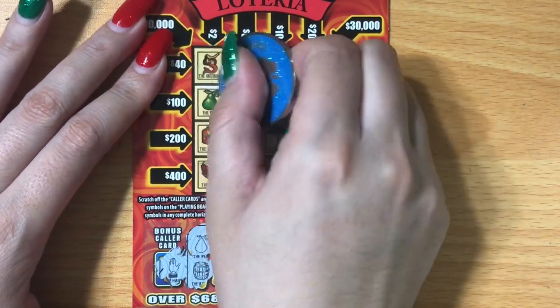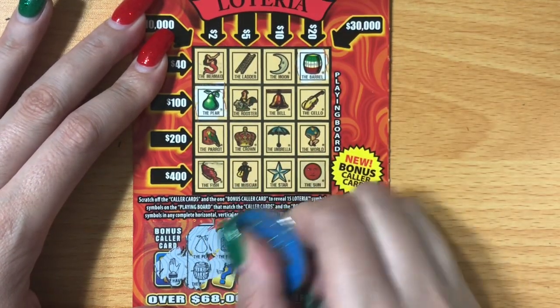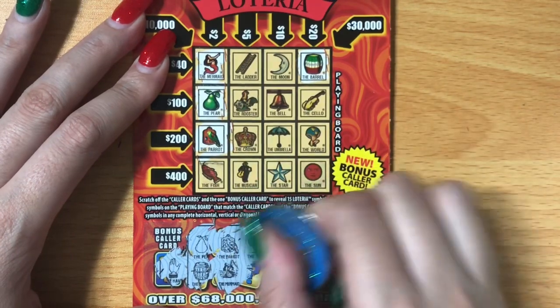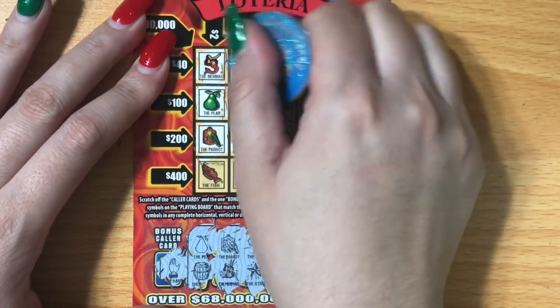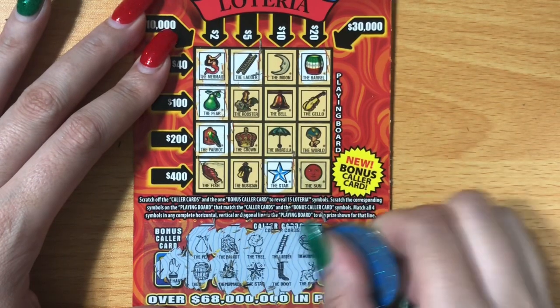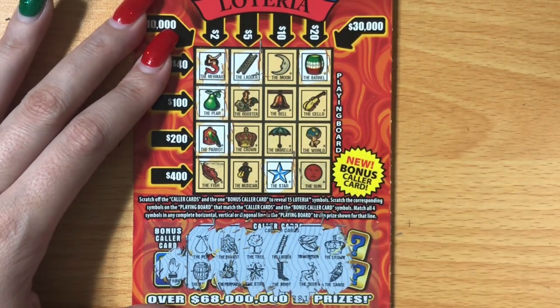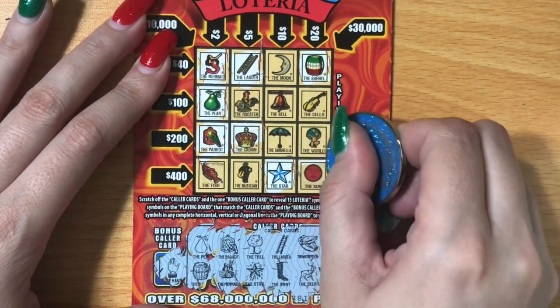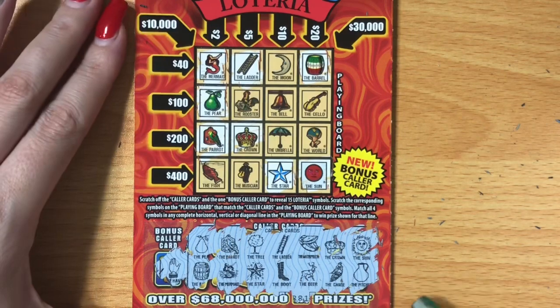Hand, barrel, pear, parrot, mermaid, tree, star, ladder, boot, watermelon, deer, crown, canoe, sun and pitcher. Did we seriously not get the fish? Ugh. Rude. How rude. All right. Next one.